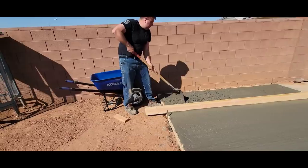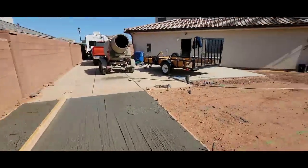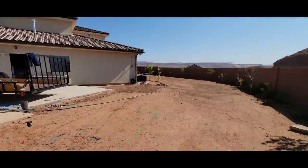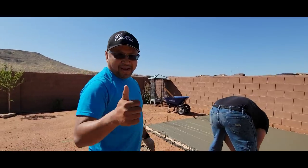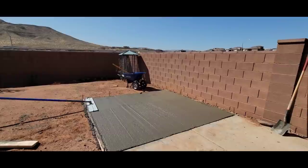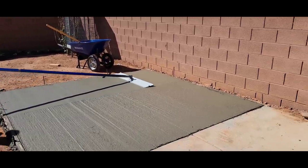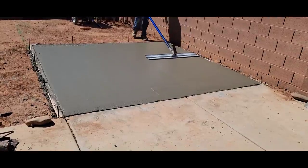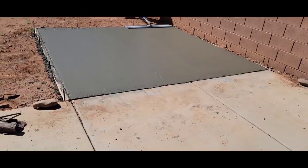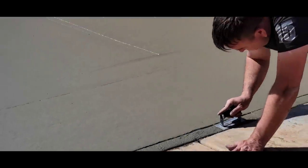Okay, so we've been using this 2x4, and I've got some access over, put it in the wheelbarrow, and I'm going to put in that corner over there. And that's coming along. Now I'm going to smooth it out. I was just smoothing that out right now.